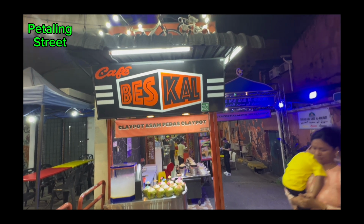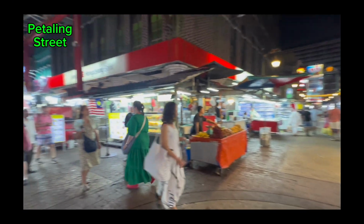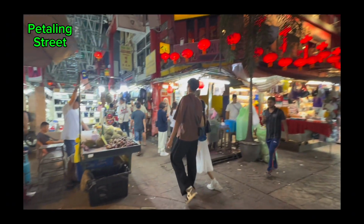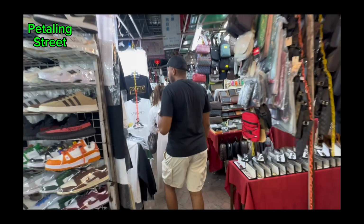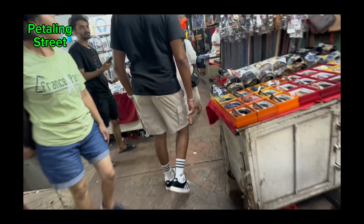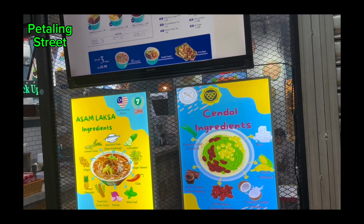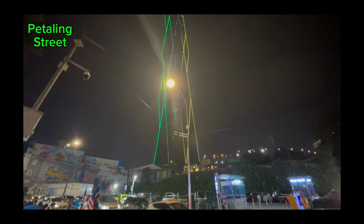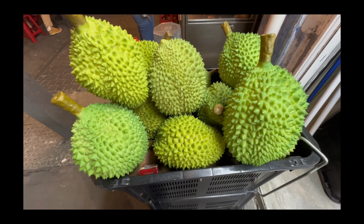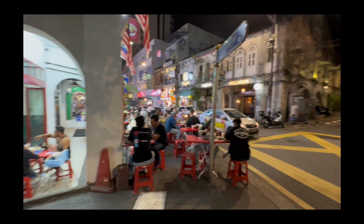So these are some claypots. Basically, Petaling Street Market has four directions, and every direction leads to a shopping area. It's like an intersection point. Very crowded, guys. Most of the delicious food stores are located just outside Petaling Street Market.